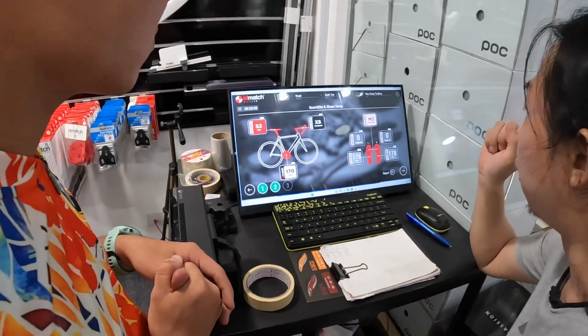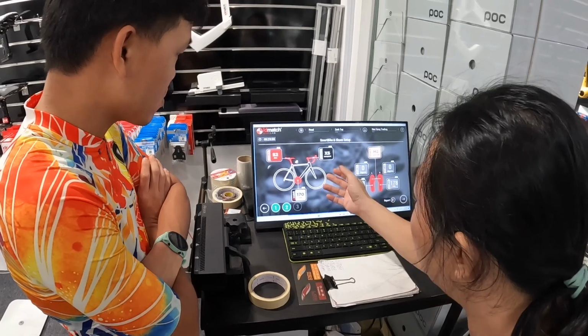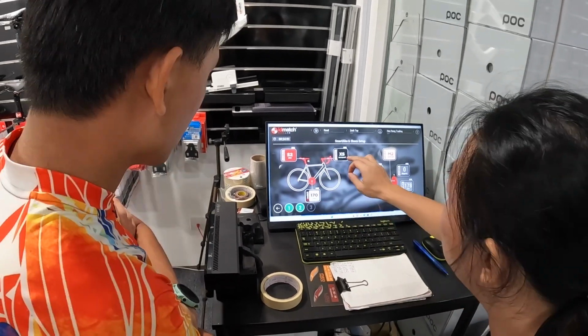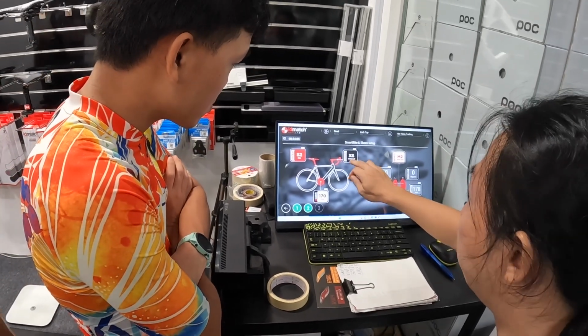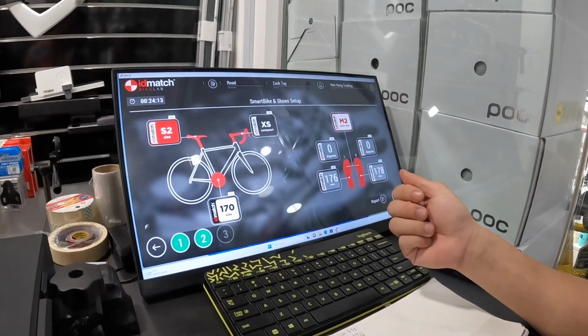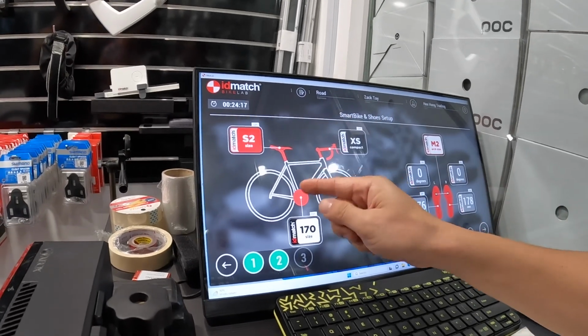You need to apply degrees to correct their knee angle so that you have a straight knee again when riding. For the bike, they will usually recommend three things: your handlebar, your crank arm length, and your saddle size. For the handlebar, the recommended size is extra small, which is equivalent to size 38. The crank arm length is 170. And the saddle size is small, profile 2.